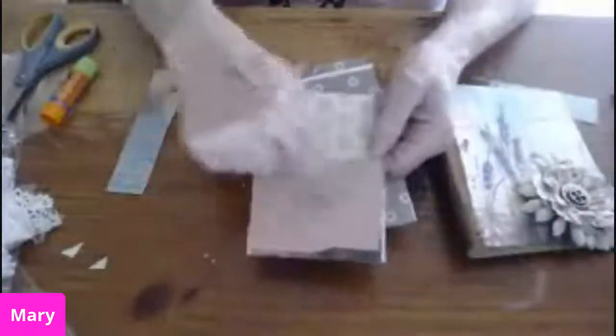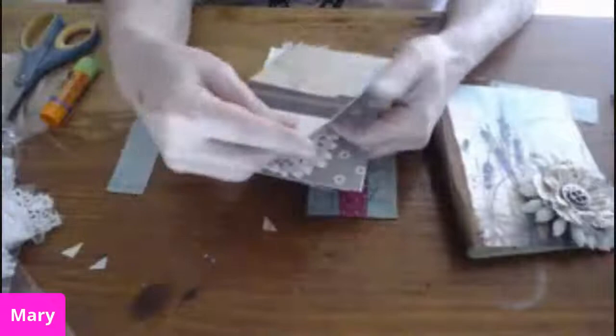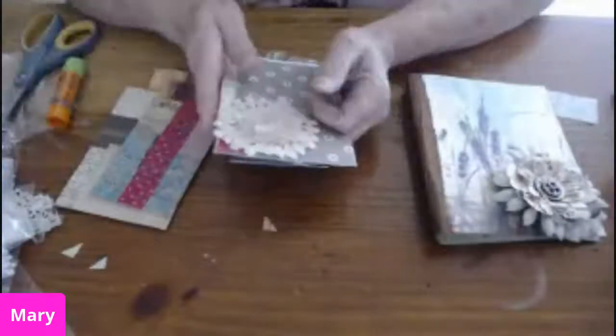And this is my writing spot with homemade paper. And, I missed that one. Whoa, excuse me. I wasn't done. They were hidden. Anyway, that's what I've got done.